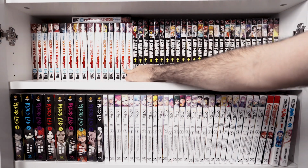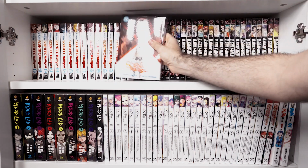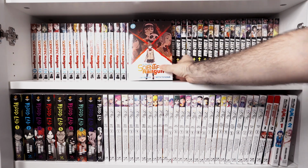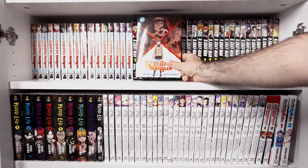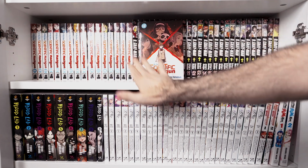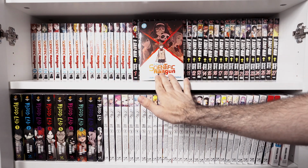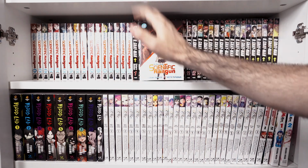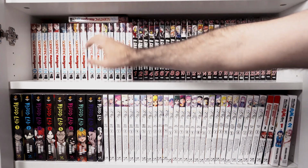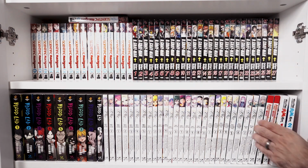Then we have A Certain Scientific Railgun, which is another kind of spin-off series, sort of, from A Certain Magical Index, 1 through 17. I'm hoping soon, man, by next year, shame on me if I don't, I want to give you a review of each of these individual series, and then let you know, as the umbrella together, what I think of all the manga together. So that's what we have there.